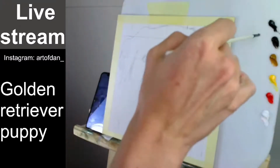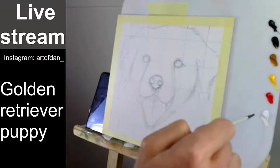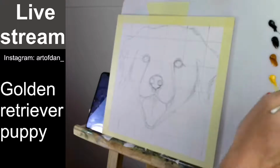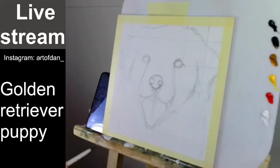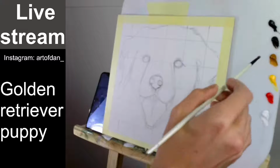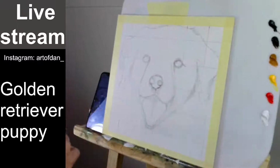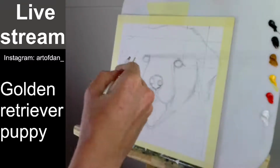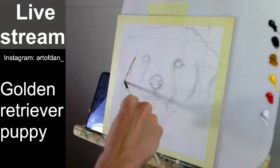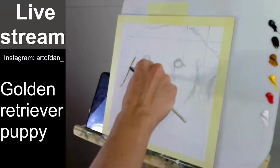So okay, this is lamp black, Vandyke brown, sienna, cadmium yellow, pyrrole red, and titanium white. But for sure I'm gonna use more paints. Then I will just mark forms of our puppy. I will use simply raw sienna at first and my old brush, which is almost done already, but it's kinda cool for scratching.